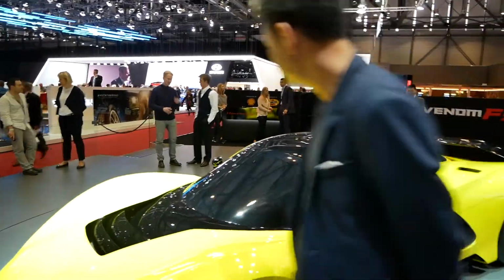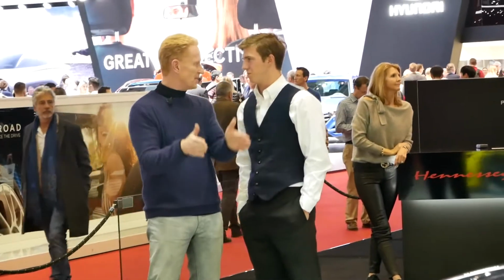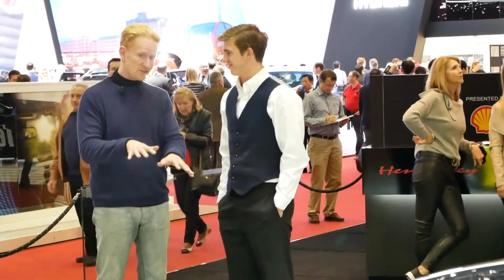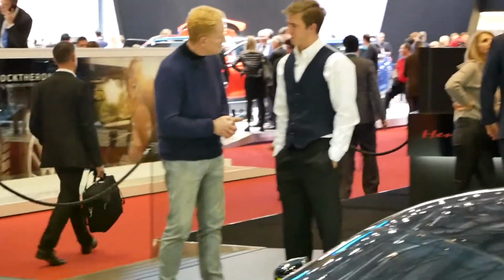Even with the previous Venom, which I think was the Lotus Elise based, you could see some of the middle body similarities. I thought that was an absolutely stunning car. This just takes the game on to the next level, doesn't it? It really does. It's 1,600 brake horsepower.